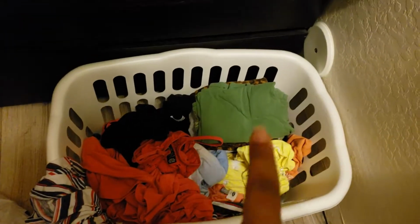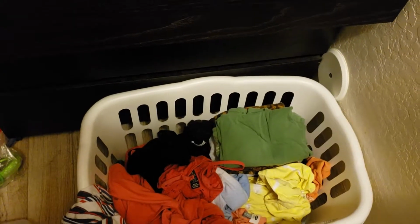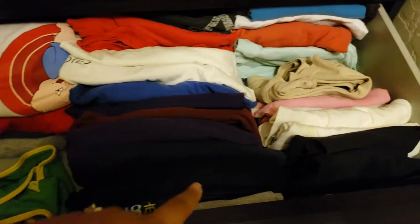So I'm just gonna bag those up. I've been keeping a little bag down on the ground of stuff that needs to go out, and then I will send it off to the Goodwill. So I'm just gonna go through that stack right there. The rest of the stuff is shirts that need to be hung. And then kind of try to see how I do the filing system.